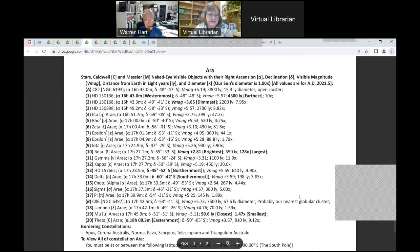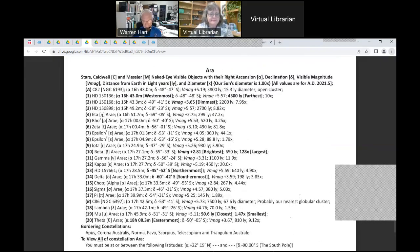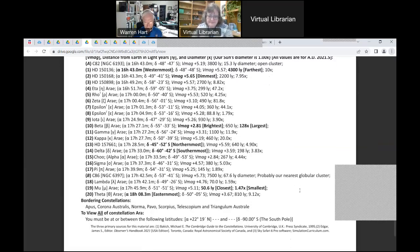And there's the names of the stars and the different objects that are available. There's our bordering constellations, and then the region that we have to be able to see all of Ara. We have to be at least 22 and a half degrees and 19 minutes north so that we can see all of Ara. But we're at 31 degrees north, so we cannot see all of Ara. 22 degrees to 31 degrees would be 9 degrees.